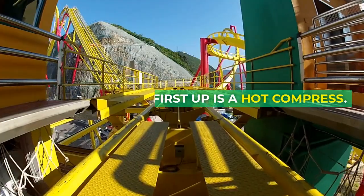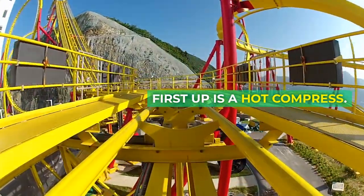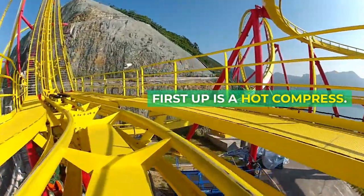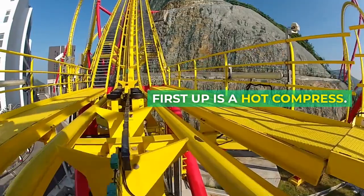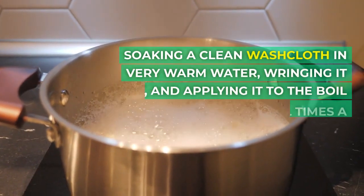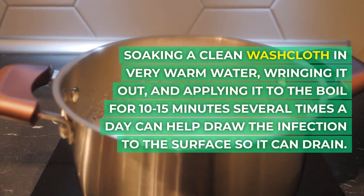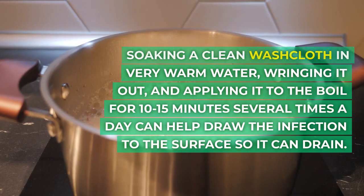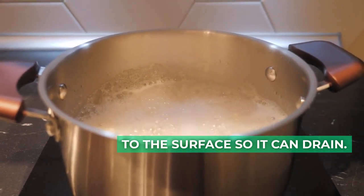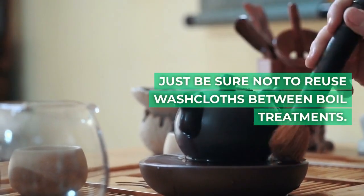First up is a hot compress. Soaking a clean washcloth in very warm water, wringing it out, and applying it to the boil for 10 to 15 minutes several times a day can help draw the infection to the surface so it can drain. Just be sure not to reuse washcloths between boil treatments.